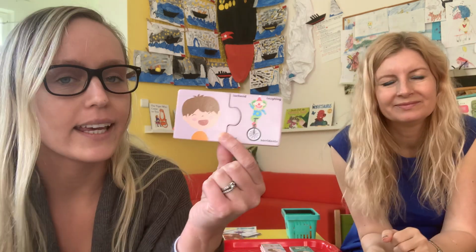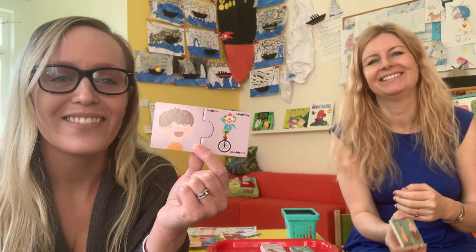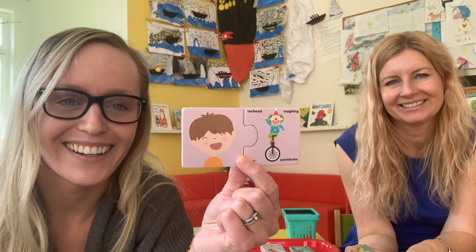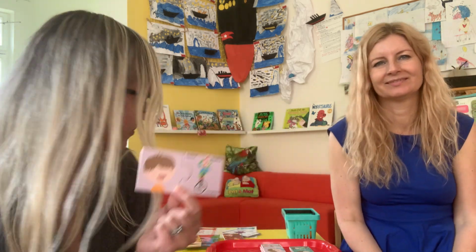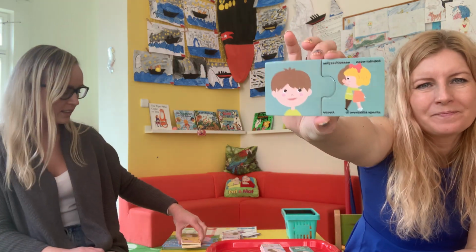What can you see here on the bike? It's a clown. So, and he's making some funny things. So the boy is laughing, laughing, because it's very funny. So now I have difficult one.